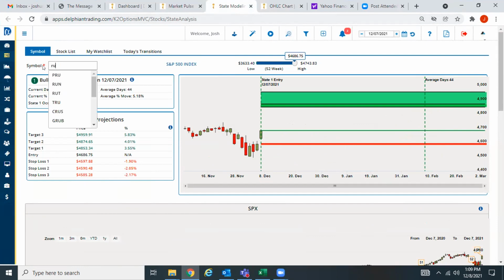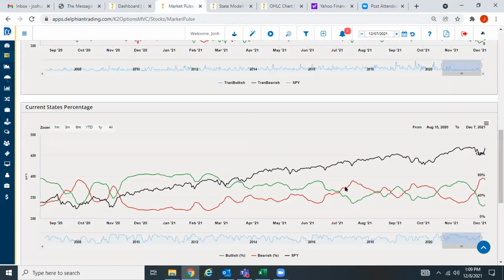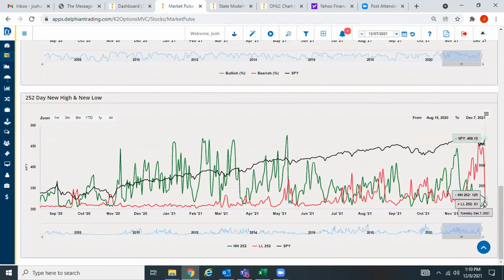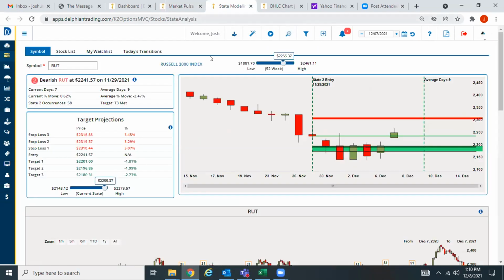Okay, let's look at the Russell. Obviously a good sign when you have the market pulse lows getting floored, things looking like they're turning from a currently oversold condition, and SPX going into state one. Our typical trade here for Russell, we look for state two, target 3 met. That's our favorite trade out there. So you can see it closed well below, popped above, tested that support the next day, the bottom, which was call it 2140, and then took off.